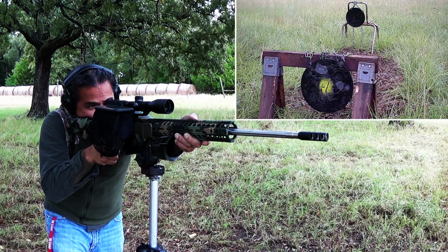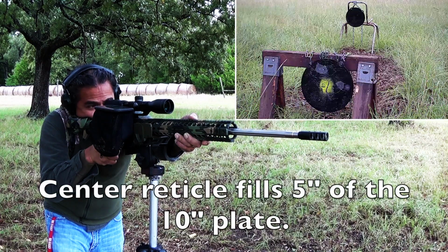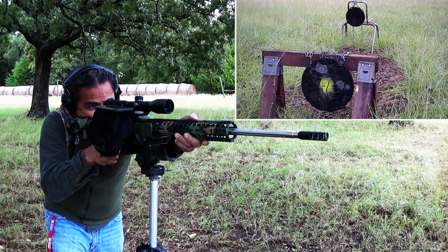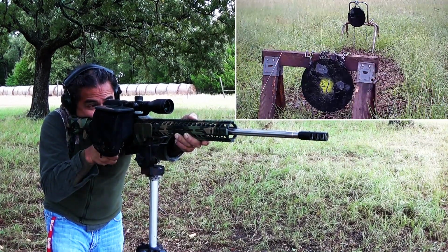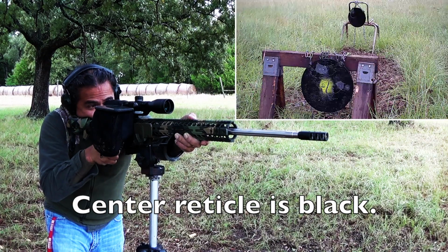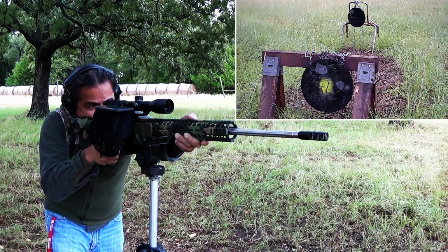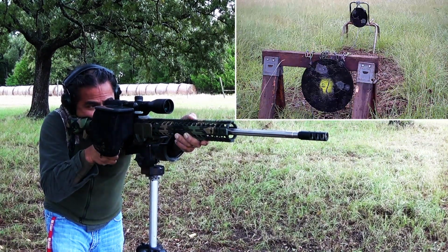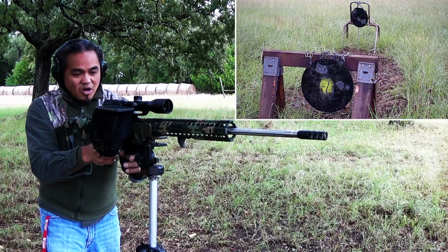All right, let's go to 250. And now this is covering 3/4, about half still. I can't see it, black on black. I don't have an illuminator on my scope. That's my last ammo.